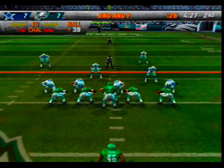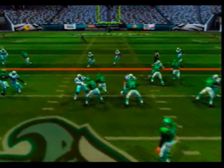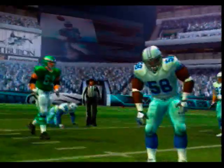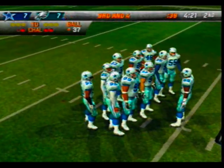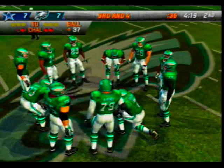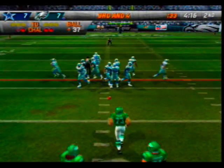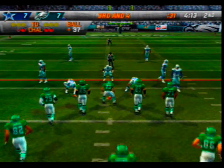Only one man in the backfield. He takes the delayed handoff. Number 20 is there for the tackle. At the 37-yard line, Robinson manages a yard or two on the delay play. Ball on the 37-yard line.